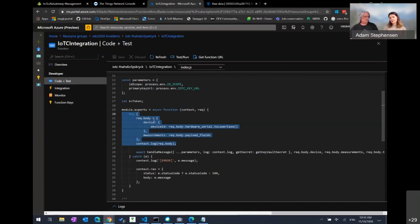But I think you can extend that scenario to different use cases. So maybe you need to transform the data or maybe do some data manipulations. I think Azure Functions, given its scale, can scale to large amounts of processing power to put your data into the right format before it even lands in IoT Central.